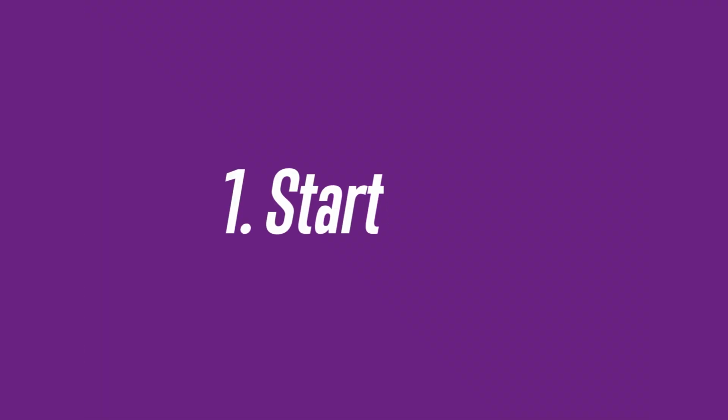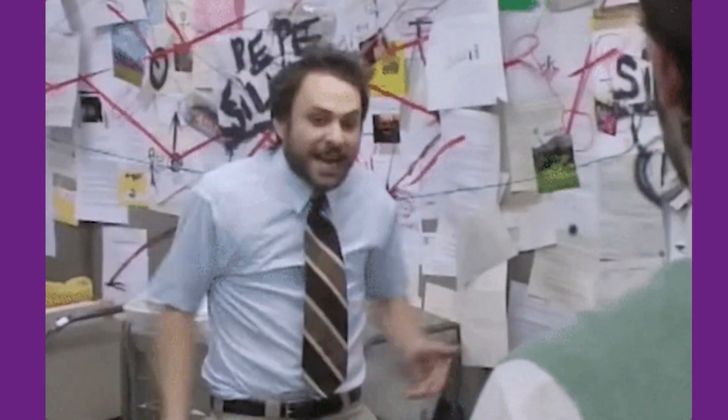Tip 1. Start as early as possible. It can be really difficult starting your revision, especially as your exams get closer, and it can be easy to put off revision until the very last minute. But to get the best results and to help reduce stress, starting as early as possible is the way to go.